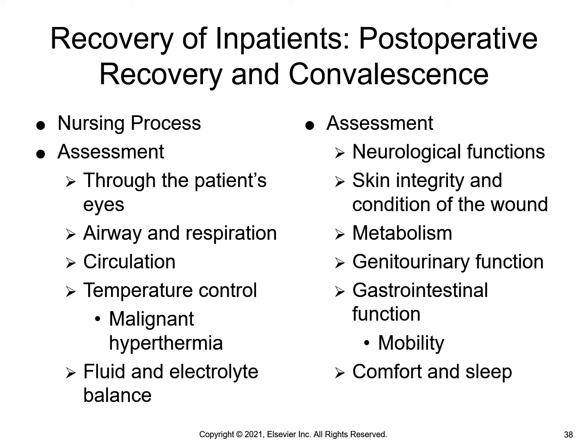Inpatients may remain in post-anesthesia care until their condition stabilizes. Then they return to the postoperative nursing unit for either continuing phase 2 or phase 3 of convalescence. Nursing care focuses on returning the patient to a relatively functional level of wellness as soon as possible.